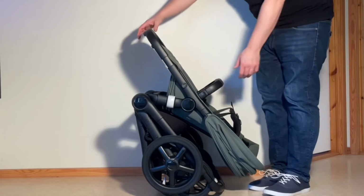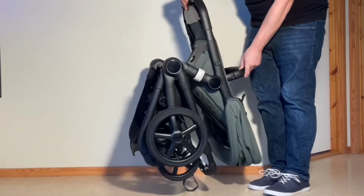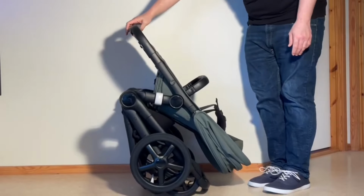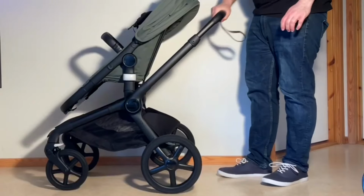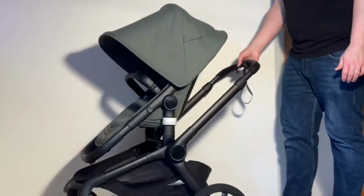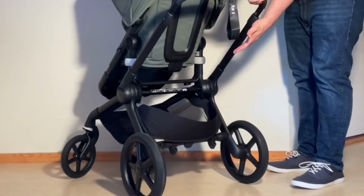And jumping right into it then with the Fox 5, the model weighs in at between 10.4 and 12.2 kilos, depending on whether it's configured with the seat or bassinet, and folds down to 44 by 60 by 90 centimeters as a single piece. It can take 22 kilos in the seat and 10 kilos in the underslung shopping basket.